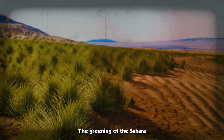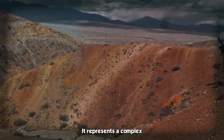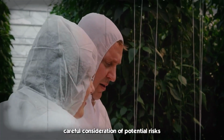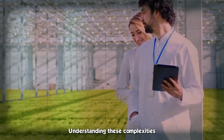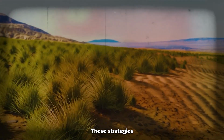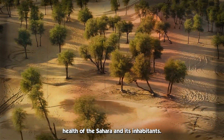The greening of the Sahara is not simply a matter of more green being good. It represents a complex environmental shift. It requires careful consideration of potential risks and benefits. Understanding these complexities is crucial for developing sustainable strategies. These strategies must ensure the long-term health of the Sahara and its inhabitants.